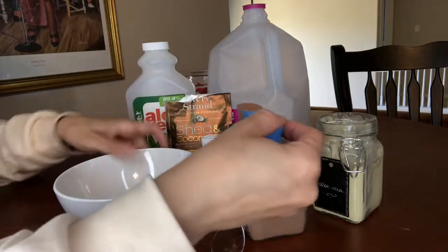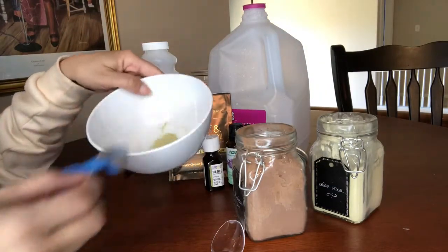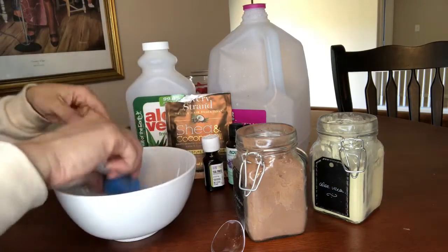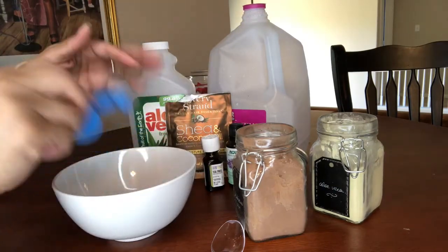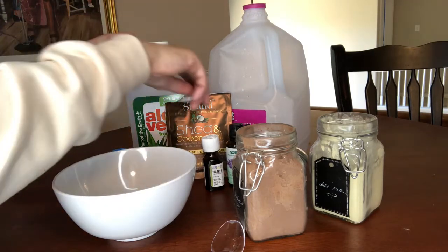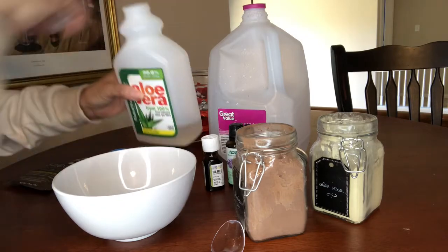I'm putting 1 teaspoon of hibiscus and 1 teaspoon of aloe vera into my little bowl here. You can put in more, you can put in less, depending on your hair thickness, length, density. Just let your hair decide. Try one amount and then tweak it for the next time.